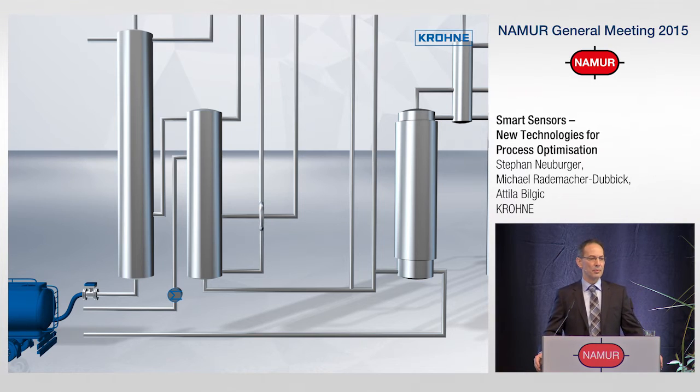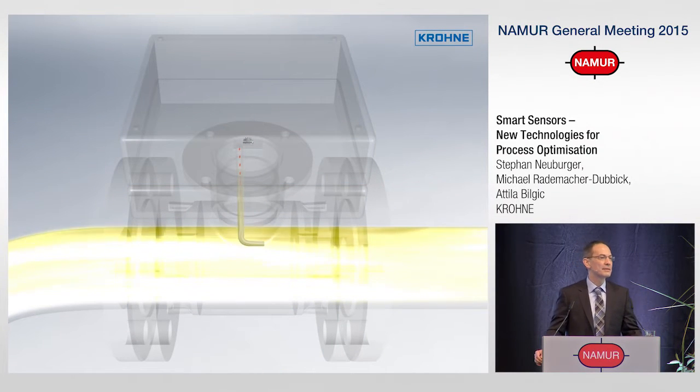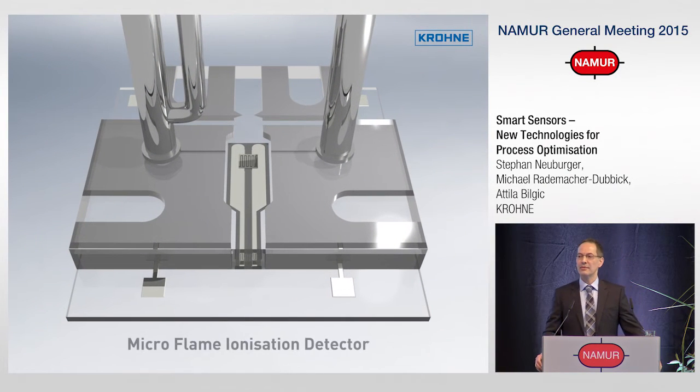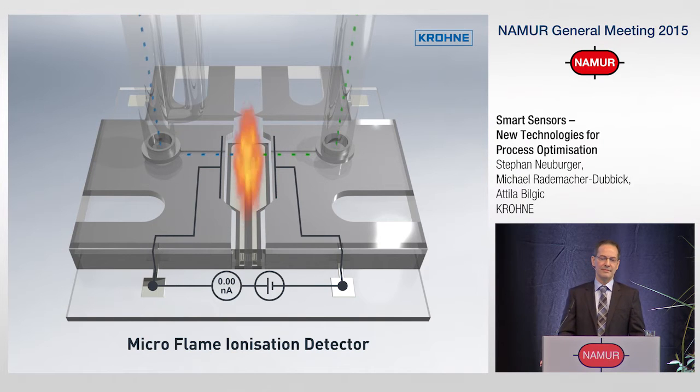Let's now take a look at how the miniaturized flame ionization detector is constructed. This is how it could look like as a field device with a microsystem technology chip built in. For the combustion process, I introduce hydrogen and oxygen, represented here in blue and green. The hydrogen flame burns between two electrodes. Since no ions are emitted during the combustion of pure hydrogen, the flame initially has no conductivity. Despite the electrical voltage applied, no current flows.